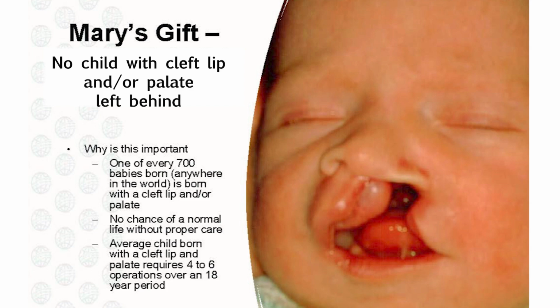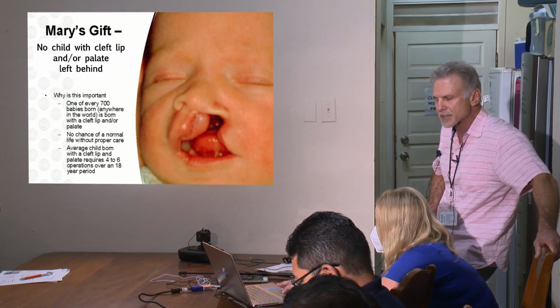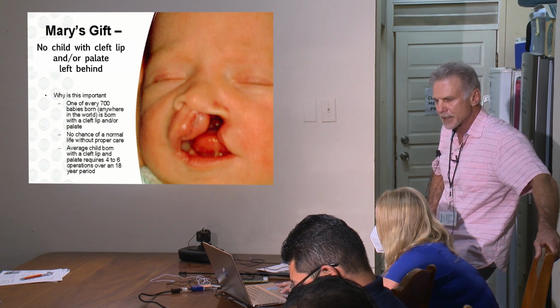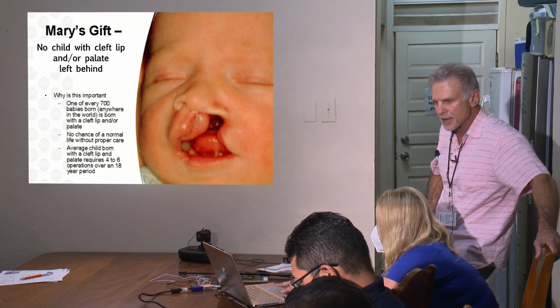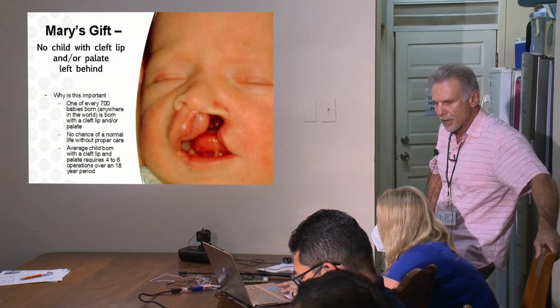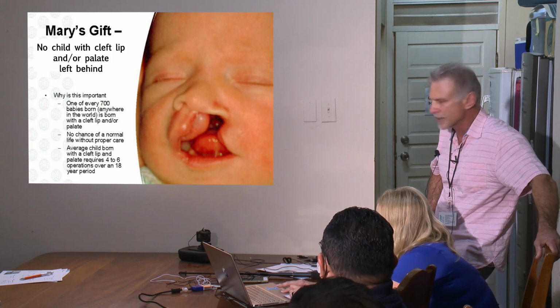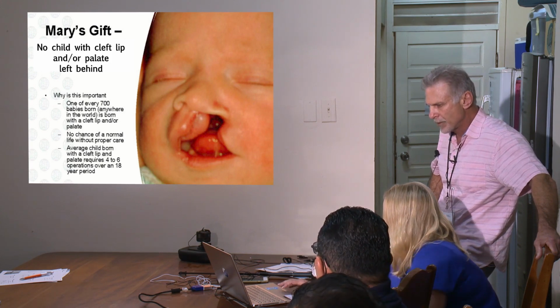So Mary's gift, I want to make sure that everybody understands that, because we're throwing a lot of technical stuff in here with cleft lip and palate, but Mary's gift is the program that is going to allow all this to happen. And really all it means is that when any baby is born in this country anywhere with a cleft lip and or palate, that they reach out to Diane, and hopefully soon we will identify the person that will be here at Northern Regional to help in that assessment. And we give the parents hope.